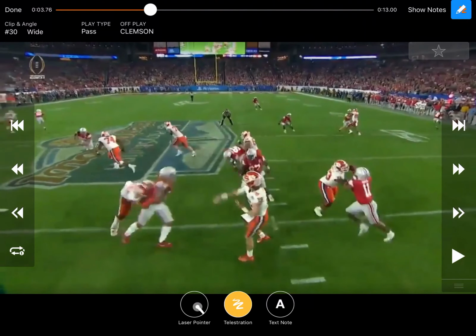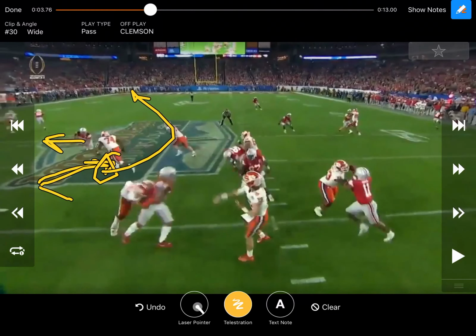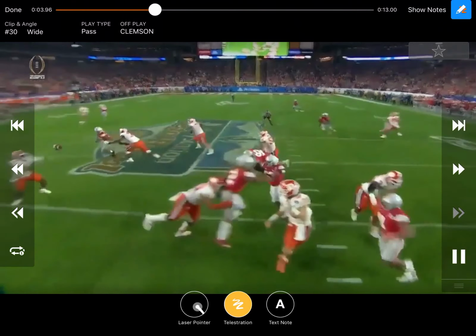Easy throw again. What I would say is I'd probably rather him run a little bit of an angle or something, or work out so that his momentum's going out. Then he can come back in right there and catch it, and then he can get back out. But right there, the way they do it, he catches it.